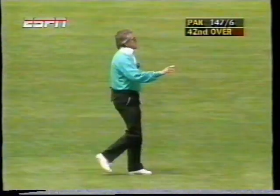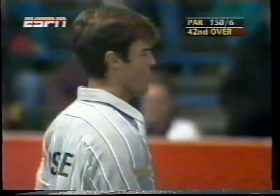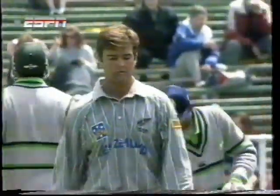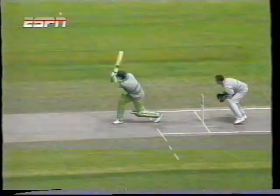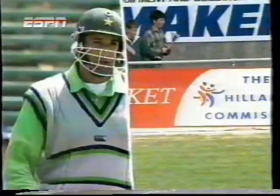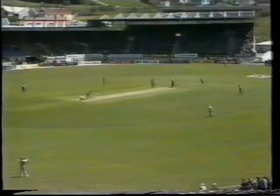That's whipped away. That'll be 4 runs. Straight through square leg, a boundary for Wasim Akram. Good indication. This is the first boundary now for 14 overs. And Astle will be just a little bit disappointed. Just drifting on to the leg.